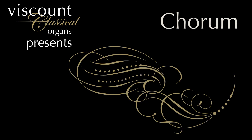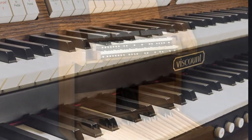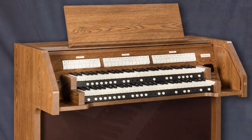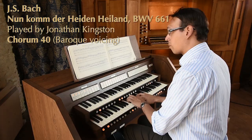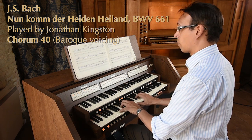Viscount's latest sampled sound system is brought to life in the Chorum range, which includes a number of 2 and 3 manual instruments. The Chorum 40, for example, is a 2-manual instrument with 31 organ voices and 3 orchestral voices, offering 4 distinctive voicing styles, switchable at the touch of a button.